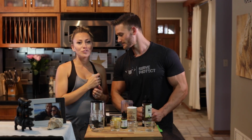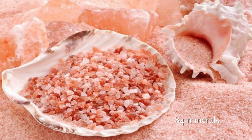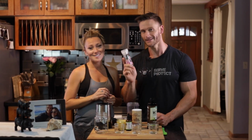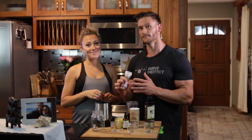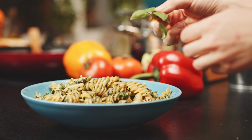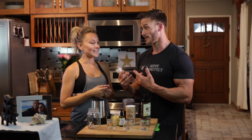And then we have good old-fashioned pink Himalayan salt, and in case you don't know what pink Himalayan salt is, it has 84 minerals. Definitely a little bit different from iodized salt. Yeah, exactly. The whole idea behind putting Himalayan pink salt in our keto coffee is because when you're in ketosis, you are totally depleted of minerals because you're not retaining as much water naturally. You have to remember, carbohydrates, when we have them, allow us to hold water, about 3.7 grams of water per gram of carbs. No carbs equals very little water being retained, which means we're excreting minerals.